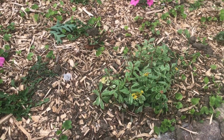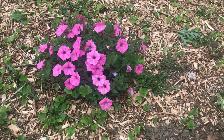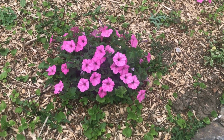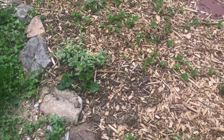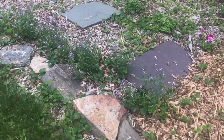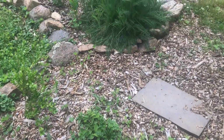And then I did pop a few sedums along the edge here. I got these at the end of the season last year. I'm not exactly sure the type, and they were pretty much evergreen over the winter, so I moved them out here in hopes for them to be that in the front. I like evergreen. I need more of that.